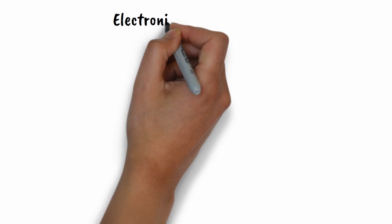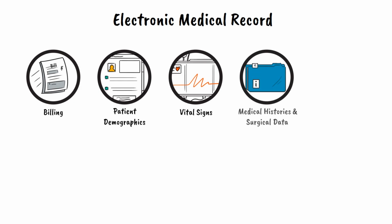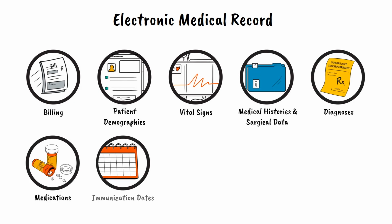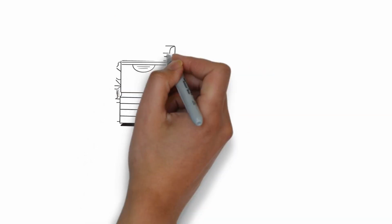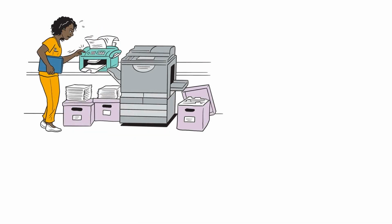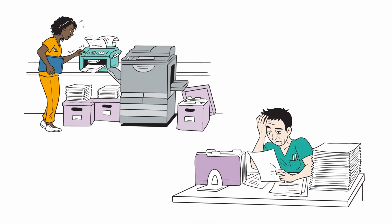A typical electronic medical record includes sections for billing, patient demographics, vital signs, medical histories and surgical data, diagnoses, medications, immunization dates, allergies, radiology images, and lab results. Before digital records, sharing patient information with other doctors or patients meant making photocopies and sending them by mail or fax. And to submit insurance claims, someone had to manually gather information from the file.